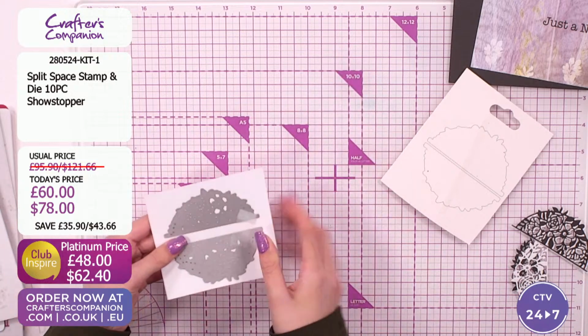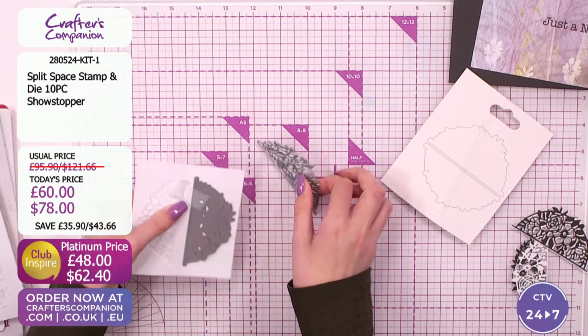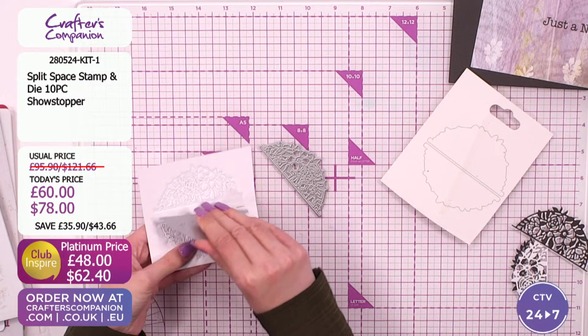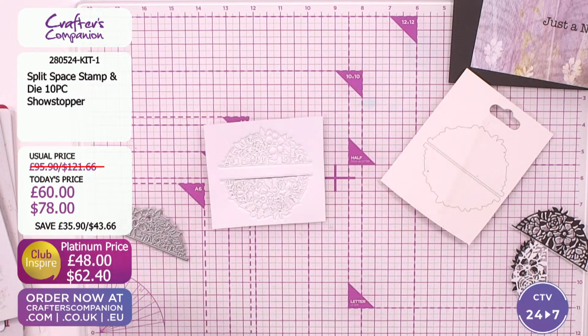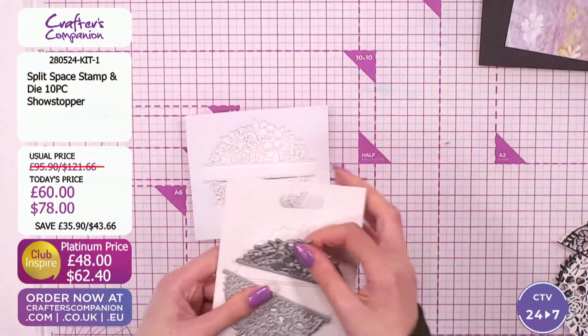And then you can see here, we have got our die, but it's not actually cut through, it's just embossed or imprinted that design onto our cardstock, which is absolutely what we want for this particular technique. Now you could use that on its own, it does look absolutely gorgeous as it is. We're going to do something a little bit different with this one.